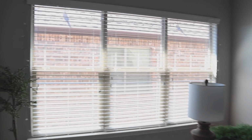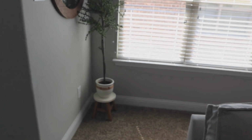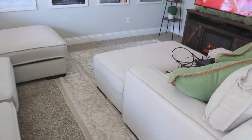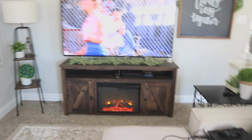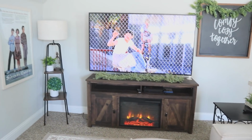And then we have this window, which I have twinkle lights around. They're not on, but you can see them around the window. And then just a mirror and another little tree plant on a stool. Just little touches here. I love this rug. Amazon, I mean, you knew I was going to say it. My daughter's PlayStation is just sitting there. She travels back and forth with it, and she's going to be leaving soon, so that's why it's unplugged.